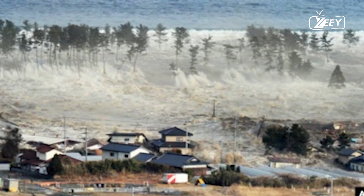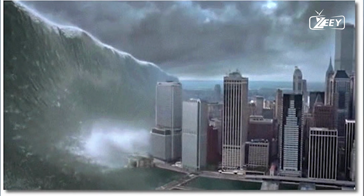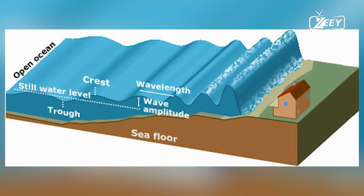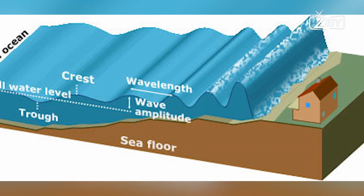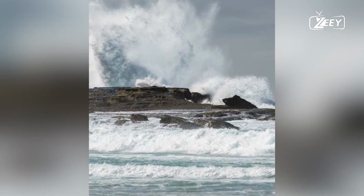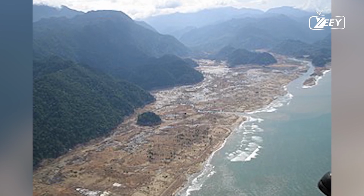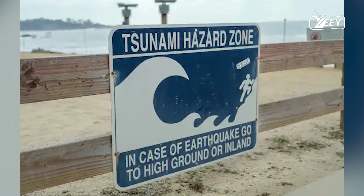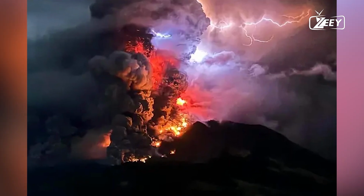As a tsunami approaches the continental shelf, the decrease in water depth causes the waves to slow down but increase in height, a phenomenon known as wave shoaling. The energy that was dispersed across the vast ocean becomes concentrated in a smaller volume of water, leading to a dramatic rise in wave height. This transition from deep water to shallow water dramatically amplifies the tsunami's impact, turning it from a series of undetectable ripples into towering walls of water that can reach heights of over 100 feet.